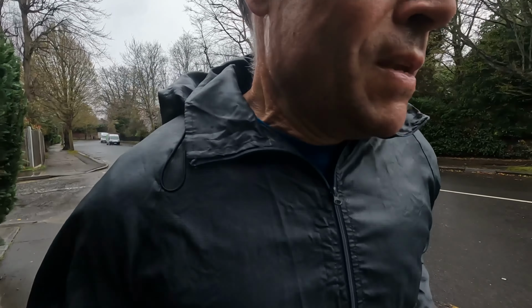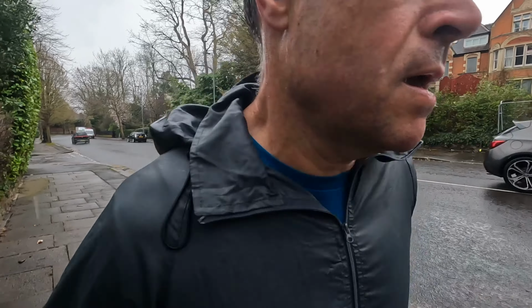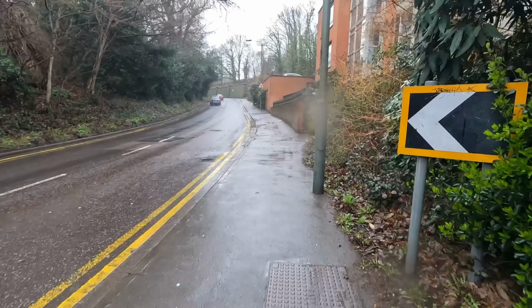So I've just come up 13 miles. It's a bit of a tough run home. It's very hilly, but it's good training. I'm not finding it too hard to get up the hills, but it's raining, it's horrible. Another hill.